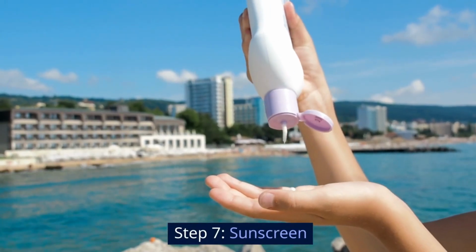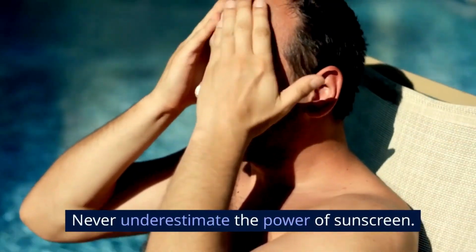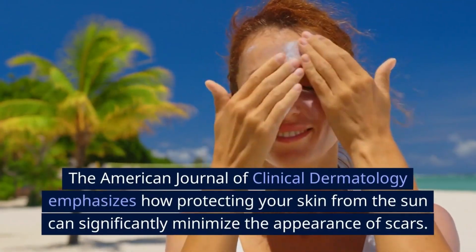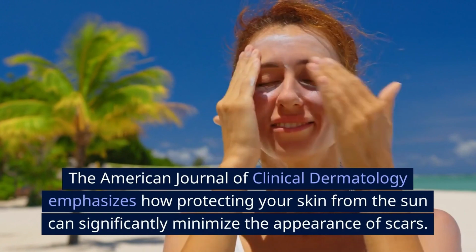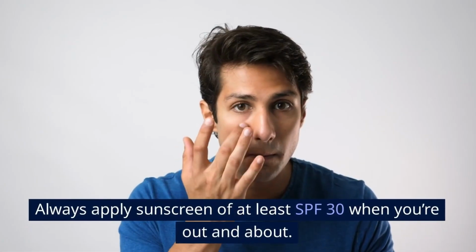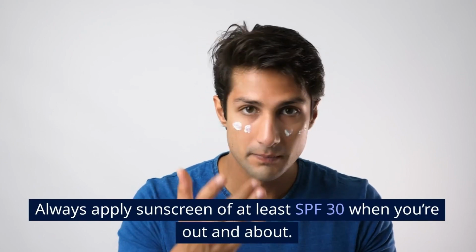Step 7. Sunscreen. Never underestimate the power of sunscreen. The American Journal of Clinical Dermatology emphasizes how protecting your skin from the sun can significantly minimize the appearance of scars. Always apply sunscreen of at least SPF 30 when you're out and about.